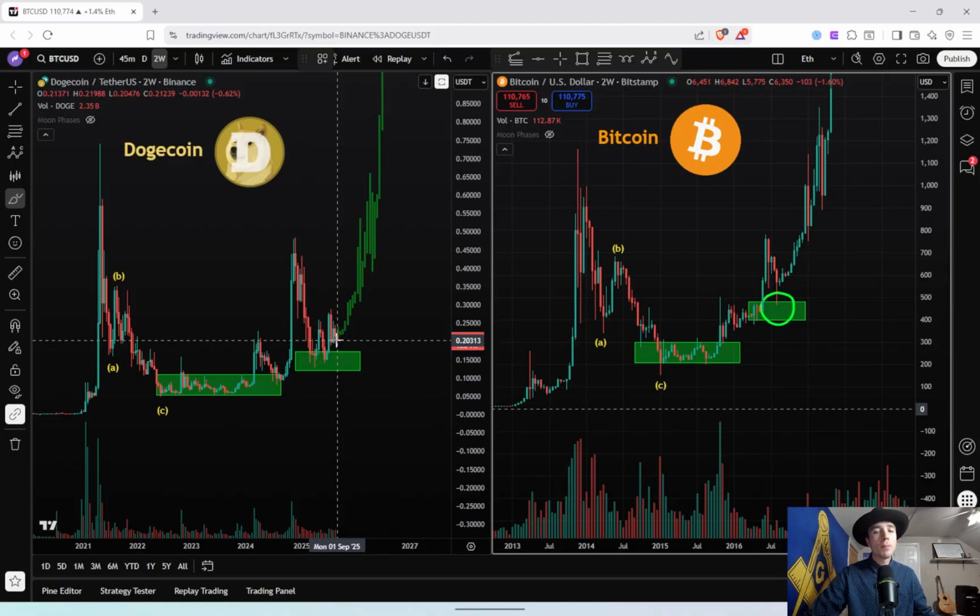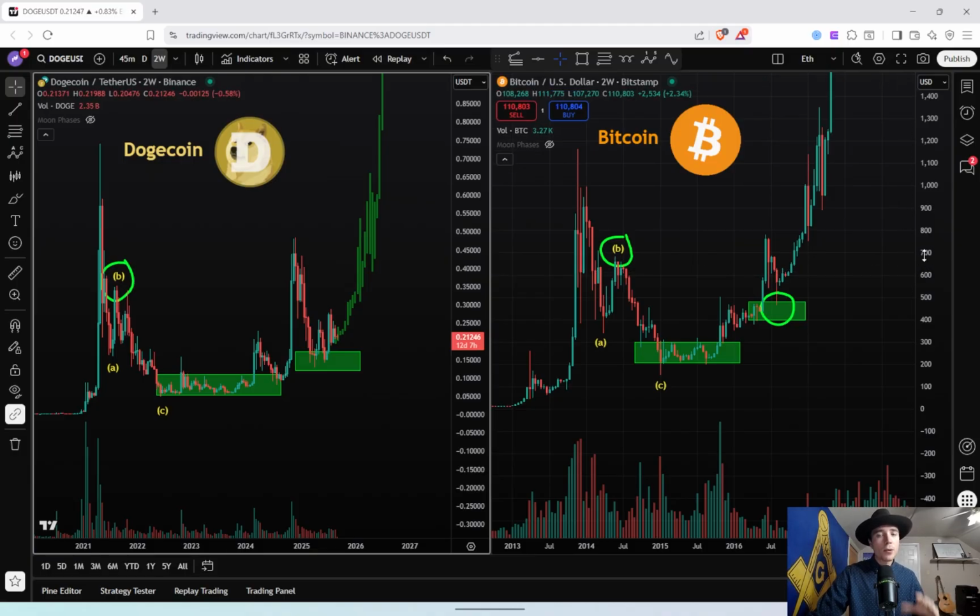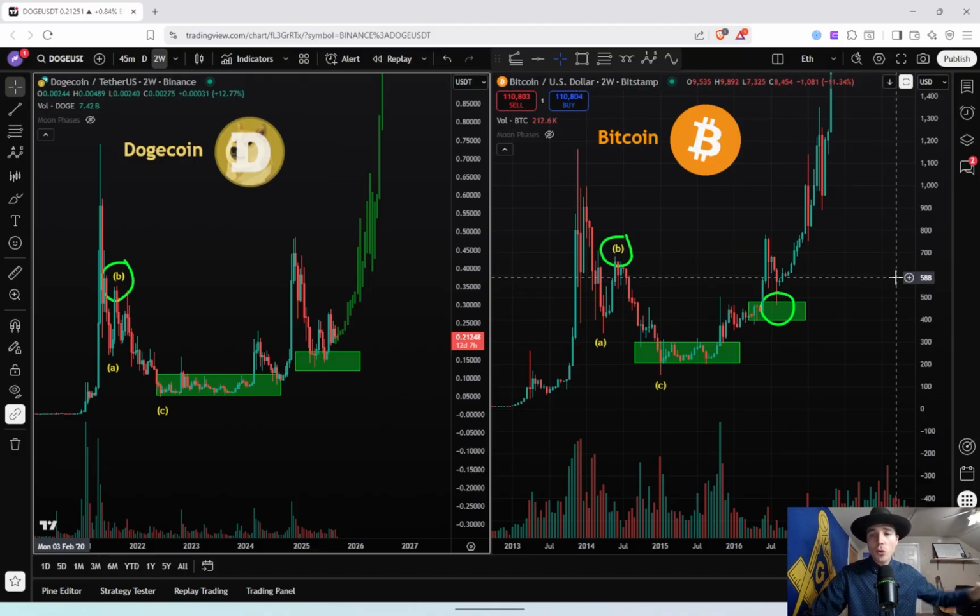And that is exactly what I believe Dogecoin is doing right now. We're finding support. We just had a correction after hitting resistance up here near the top of the B wave, and we're getting ready to go parabolic and to the moon. Now, if you look at what happened to Bitcoin, it's going to blow your mind at just how high Dogecoin could go in this parabolic run that we're about to see.